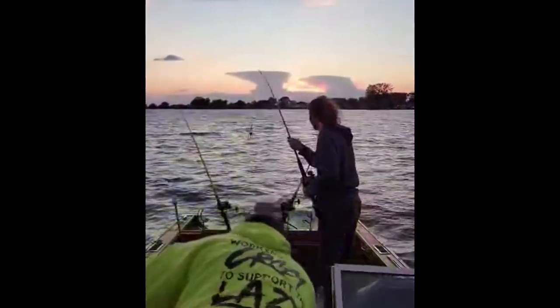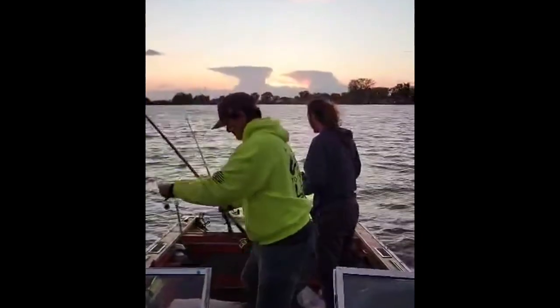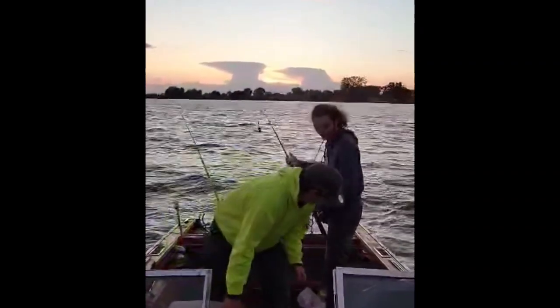That's crazy. So funny. Everyone said they wanted to catch the big ones. Jason said, I'm going to catch a small one today. We got the little one. Sturgeon. That's crazy.